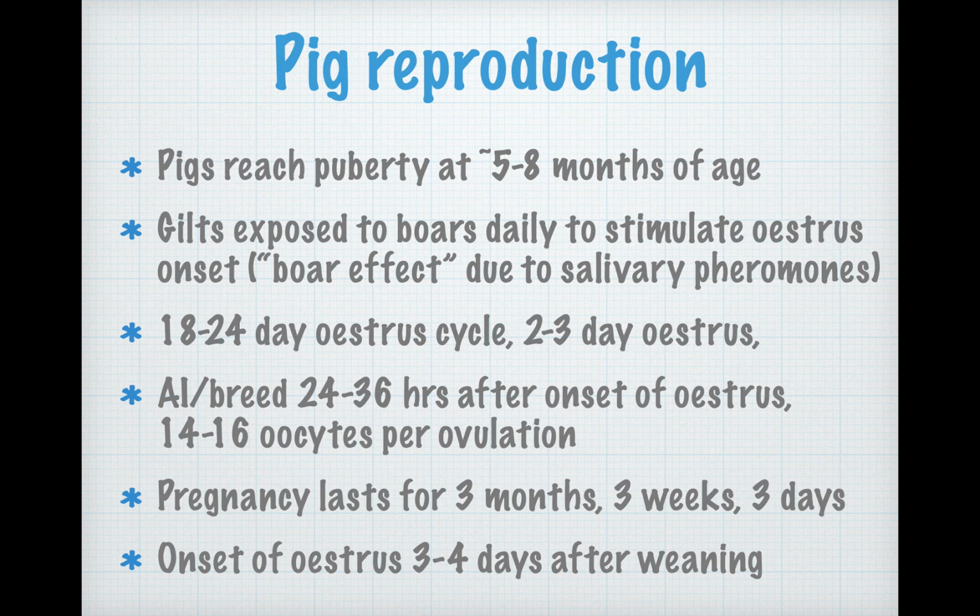To look then at the production cycle, pigs that are going to be kept for breeding will reach puberty at usually 6 to 8 months of age. To stimulate the gilts to come into estrus, they need to be exposed to boars daily. Boars, when they meet females, will produce saliva, and their saliva contains pheromones, which stimulate estrus in the animal. They have a roughly 3-week, or 18 to 24 day, estrus cycle. They'll come into estrus for 2 or 3 days during that cycle. And generally they're going to be bred or AI'd 24 to 36 hours after the onset of estrus. And on average, they'll ovulate 14 to 16 oocytes per cycle.